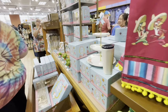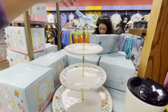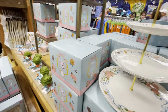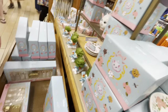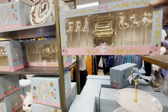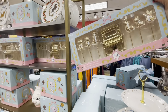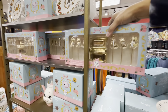Then I saw something over here from the Marie collection. For your finger sandwiches or your little, it doesn't say the price. Oh, it comes in these boxes. Oh, that's nice. $20. Okay. And then we have these. This is the Garnish Picks with holder with the piano. This one is $19.99. I'm afraid to put it back because I feel like it's going to knock down everything.